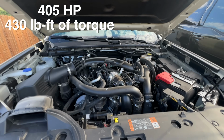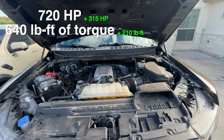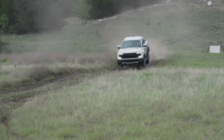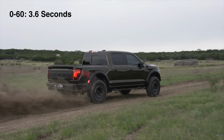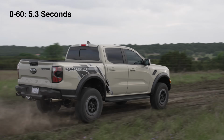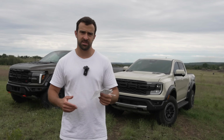The Ranger Raptor is powered by a 3-liter twin-turbo V6. The R is powered by a 5.2-liter supercharged V8 shared with the GT500 and also the GTD now. As far as 0 to 60s, this is just stuff if you looked online, probably best conditions and whatever testing environment, but the Raptor R could do it in 3.6 seconds and the Ranger Raptor could do it in 5.3 seconds. Real world, you want to adjust that a little bit, but on average, you could expect about a 1.5 second difference, 0 to 60, between the two trucks.